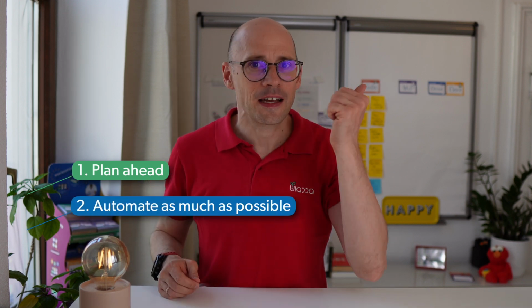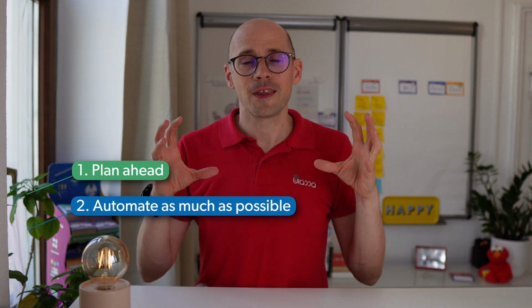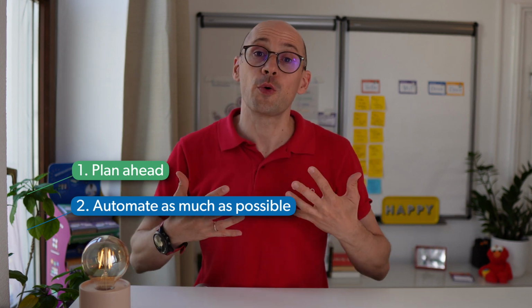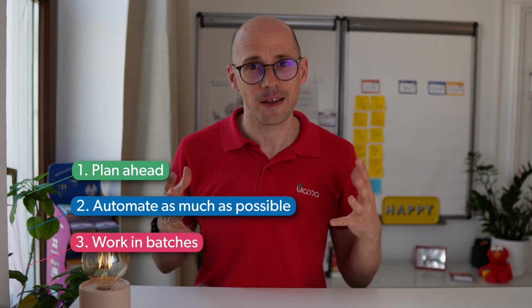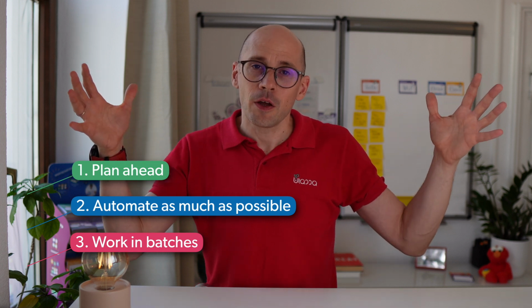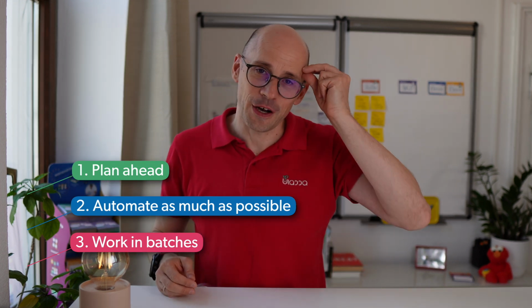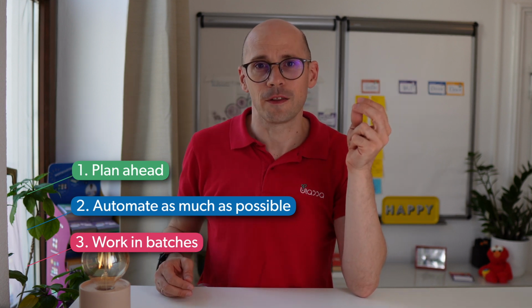So use standard operating procedures, use checklists, templates, everything which helps you to automate tasks so you can work quicker on those routine tasks. Third, colocate things. So maybe we can work on things in batches so we don't have to switch our brain all the time and the high switching costs involved in those things.